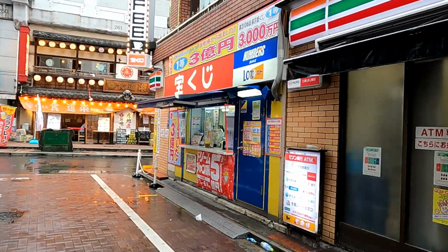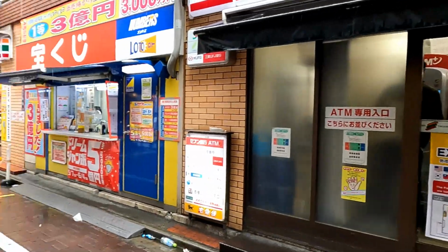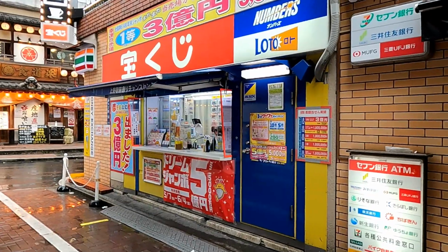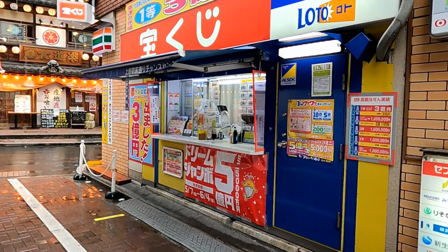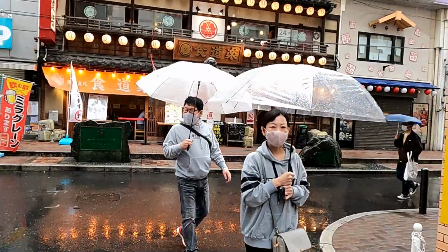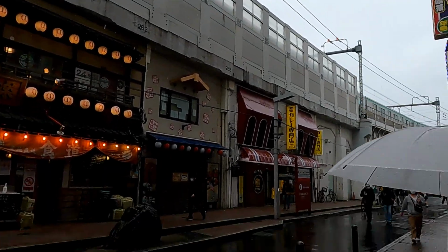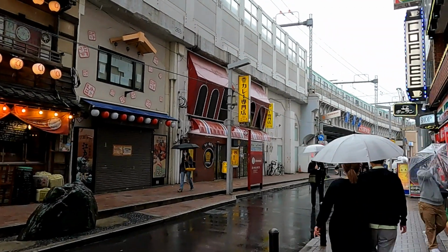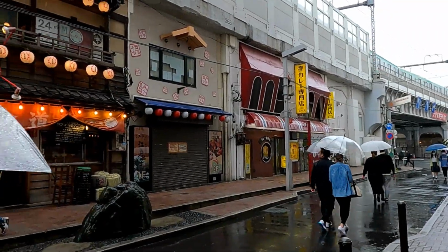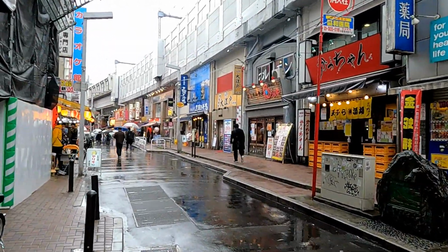For those of you that don't know, this is basically, oh yeah, this is the 7-Eleven. ATMs in the back of the 7-Eleven, but this here is an actual typical lottery booth. You can get daily numbers, you can get pick 5, pick 6, pick 7, scratch tickets, just like back home. Of course, the train tracks are right up there. That over there is my favorite curry place, of course. Can you hear the rumbling of that train? And this here is basically one of the streets of Ameyoko.